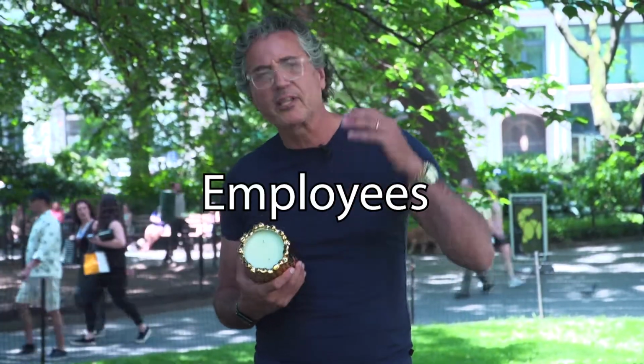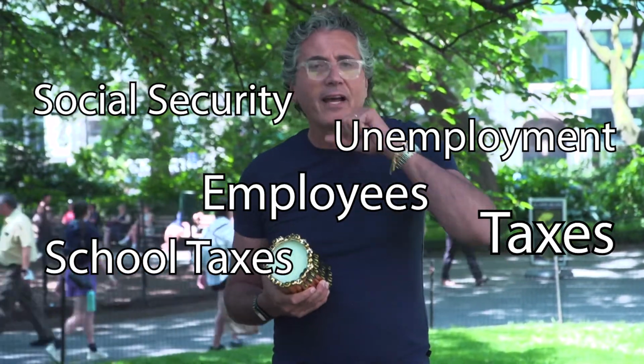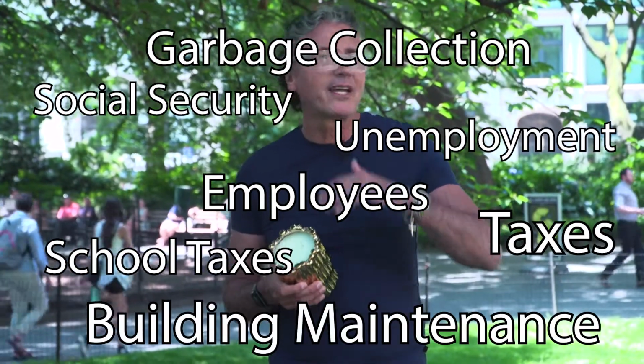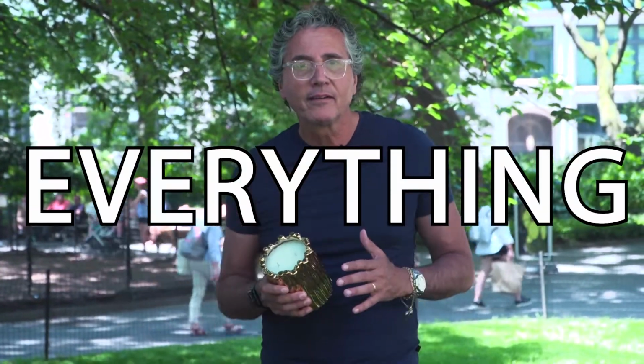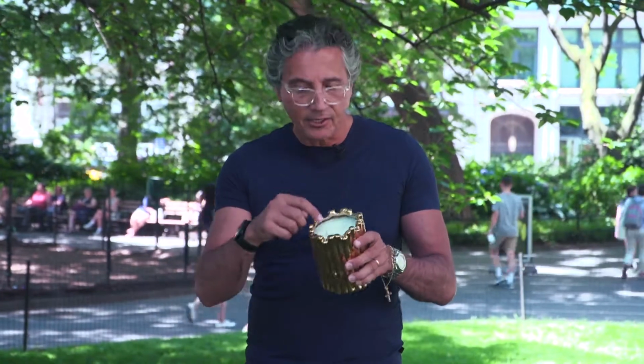Which means that in this factory, the economics part of it is they're paying for the employees, they're paying for unemployment, they're paying for Social Security and the taxes and the school taxes and the garbage collection and the building maintenance and everything that's happening just to create this one wick is happening here. Yes, the cotton came from overseas. Yes, the wax, the oil can come from overseas. It can come from anywhere. But the processing center has to be in this country. 95% of the cost, labor cost.